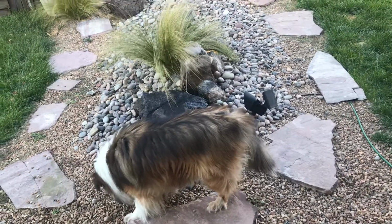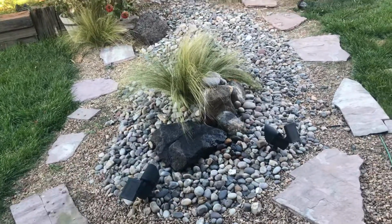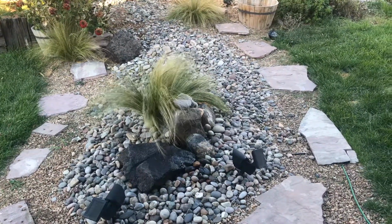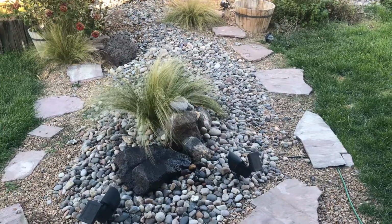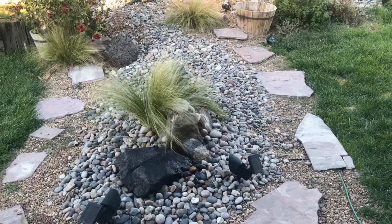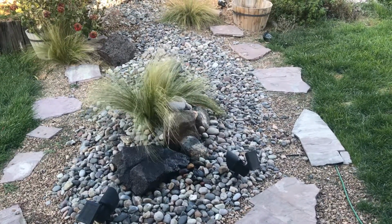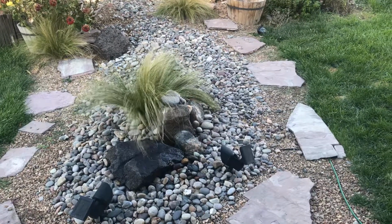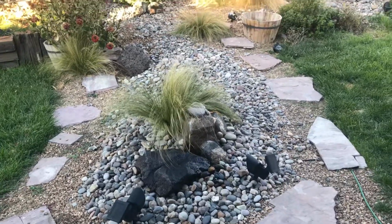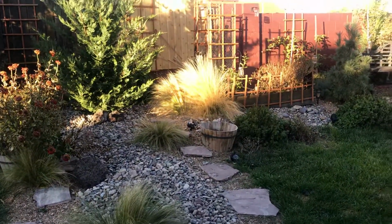I wish I had a camera set up right here in front of this fountain early in the mornings because it's just full of birds, which makes me really happy because they love it. This morning there was a big old dove sitting there, and the other morning there were about 10 little songbirds. I don't know if they were finches or songbirds. I really should get a book and kind of figure out which birds are hanging out in my yard, but I don't have time for that.